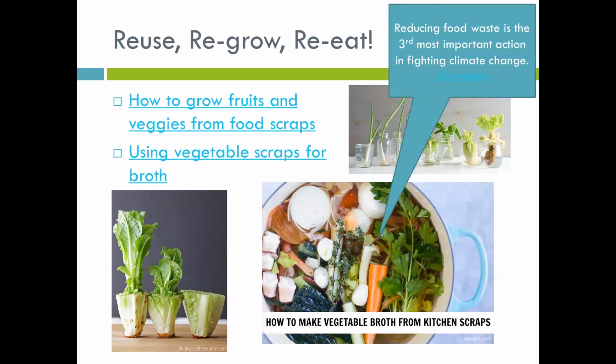Now, it's really important that you are focusing on reducing food waste, as according to Drawdown, a project focusing on climate change, they said it's the third most important action we can all take in fighting climate change is to reduce our food waste. So a great way to help everyone out is to do that.